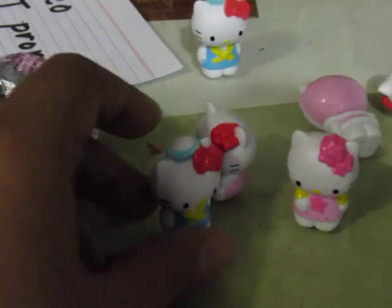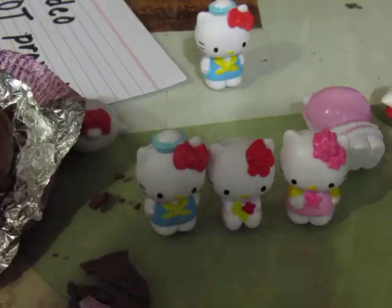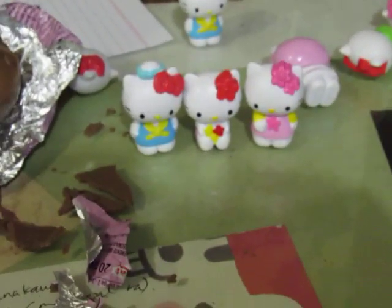So these are the three figures I got, and two of them I already have. So kind of sucks. It's okay.